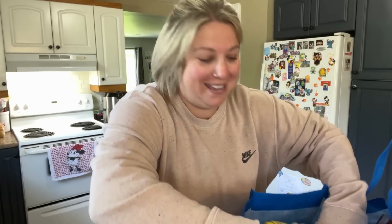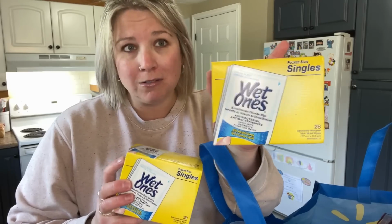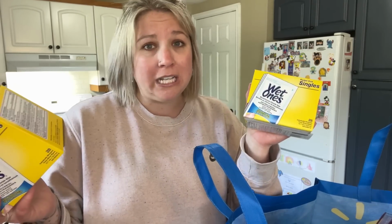Let's get into this bag. Okay, these I highly recommend. These are awesome. These are Wet Ones. It's a baby wipe, basically. You can use it to clean dirty hands or clean up a spill. Like, you know, if you get a little coffee, that's what I do.